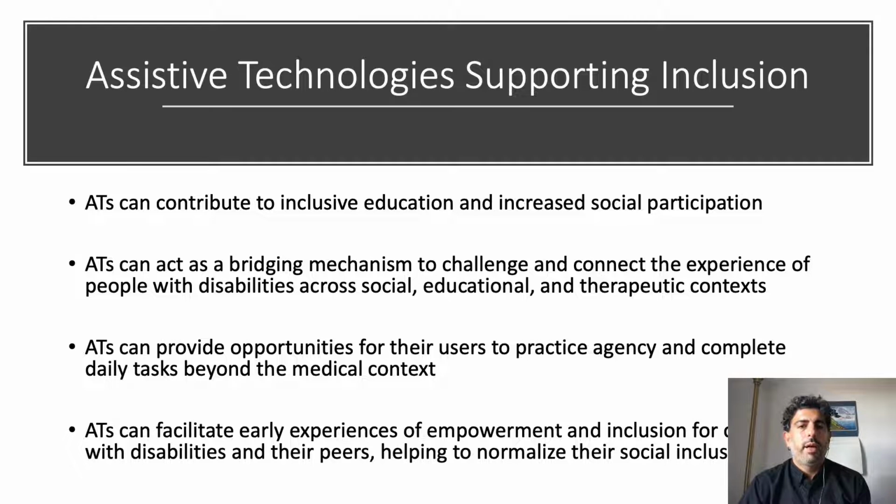Another finding underlined the importance of assistive technologies supporting inclusion. Participants described that assistive technologies can contribute to inclusive education and increase social participation. They can act as bridging mechanisms to challenge and connect the experiences of people with disabilities across social, educational, and therapeutic contexts. Assistive technologies can provide opportunities for their users to practice agency and complete daily tasks beyond the medical contexts. Finally, they can facilitate early and frequent experiences of empowerment and inclusion for children with disabilities and their peers, so that they can get used to these experiences and normalize their social inclusion.